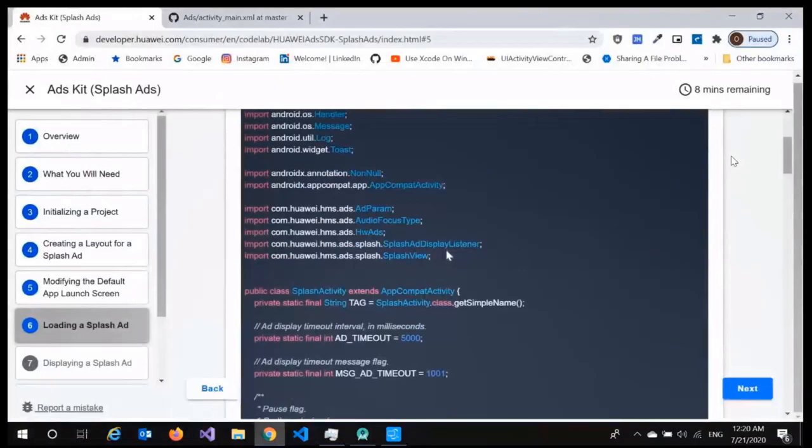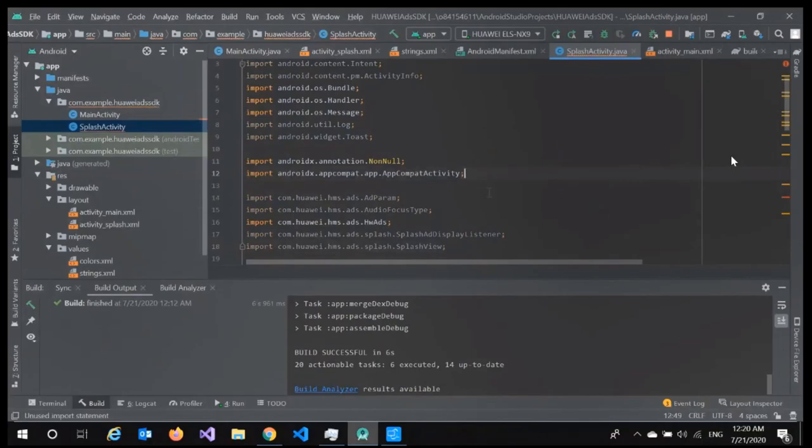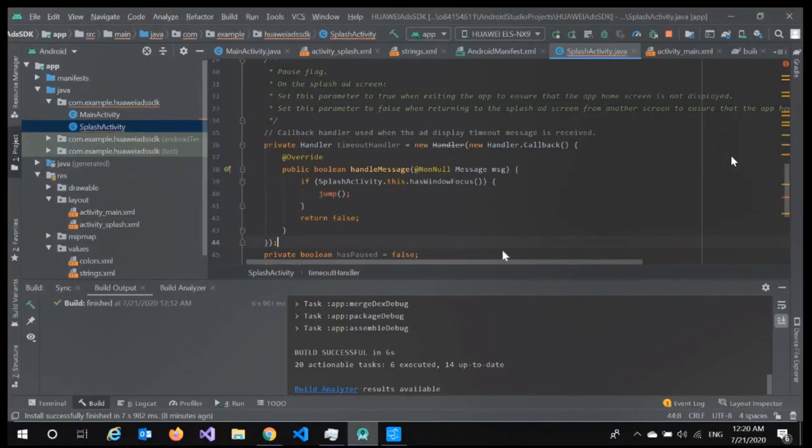To make sure all imports are as we want, I will copy the imports from this file and put them here, like this. Okay. Let's just check what else we also need.